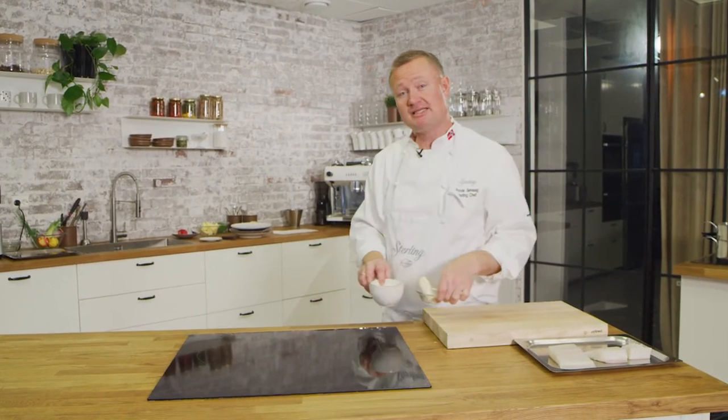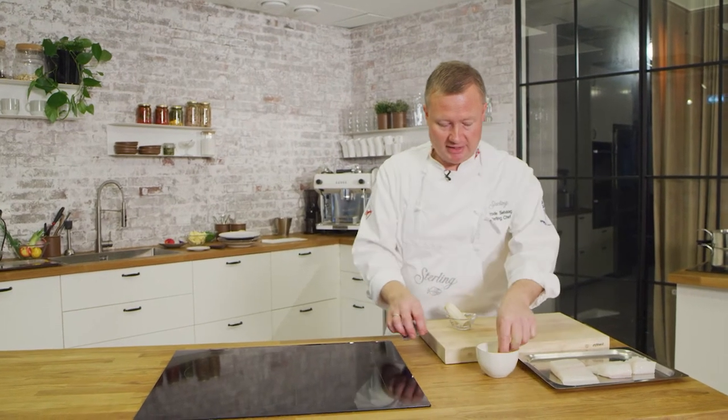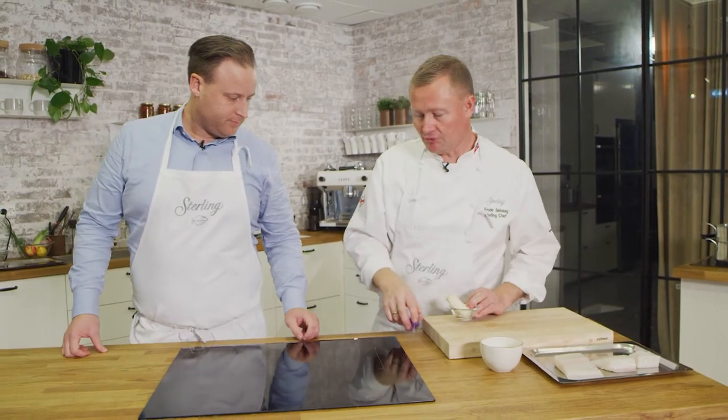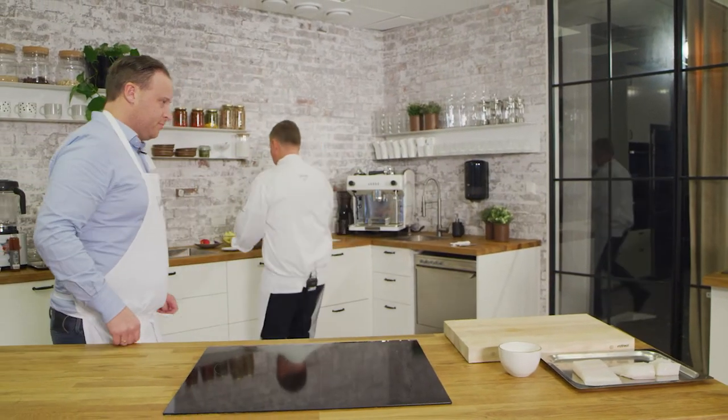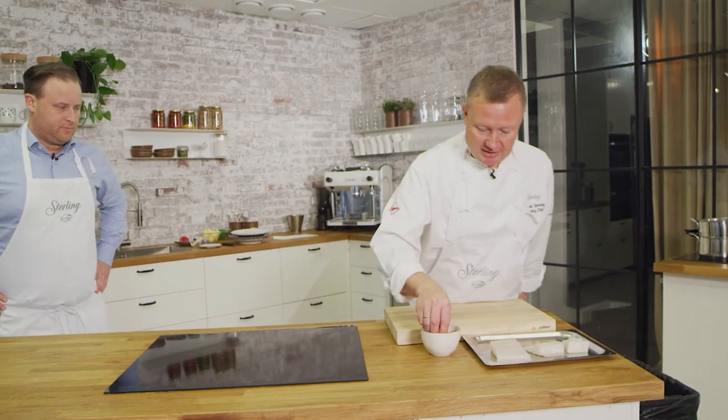To make sure that we make some dishes for you, that we will show you the nice ways of preparing halibut, that you can use different ways of cooking it. So now we're going to do the pan-fried one. We have the nice piece here. We're going to put a little bit of salt on it.